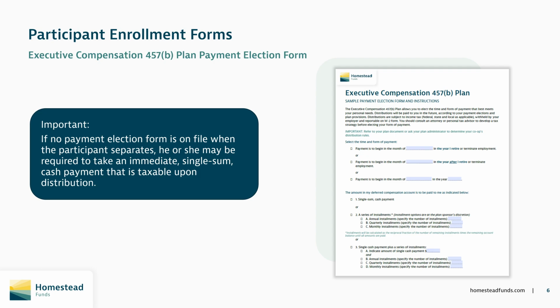In addition to having this form completed upon initial enrollment, it's a good idea to periodically request the participant review and update the form. Homestead provides your co-op a sample form that can be modified to fit your co-op's desired distribution options and administrative needs. For administrative reasons, for example, your co-op may wish to limit payments to a maximum of 5 or 10 years and/or to allow only for annual payments versus monthly or quarterly payments, which can be more time-consuming to administer. We will discuss this further in our distributions tutorial.